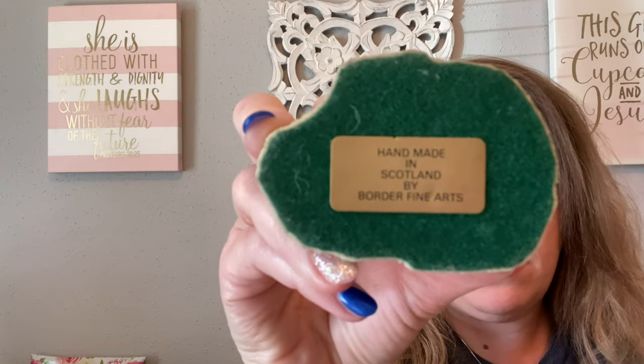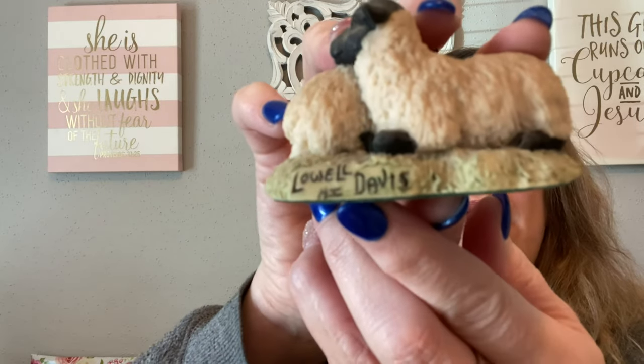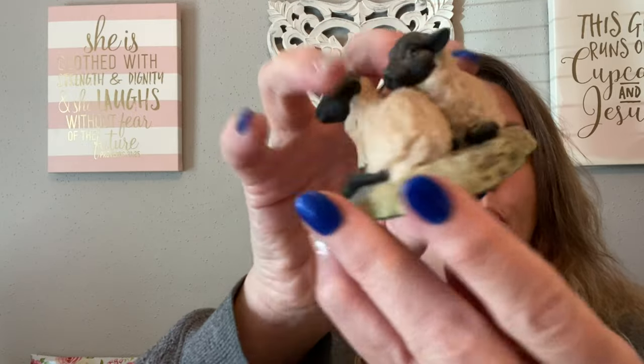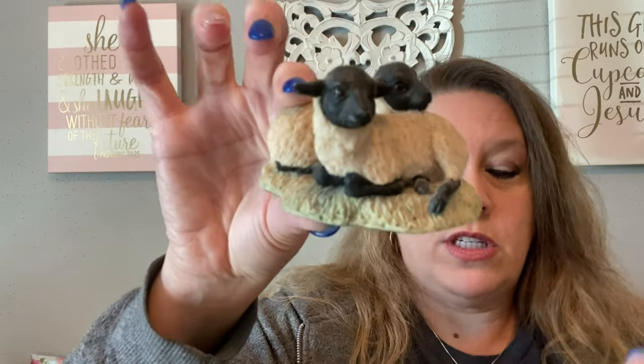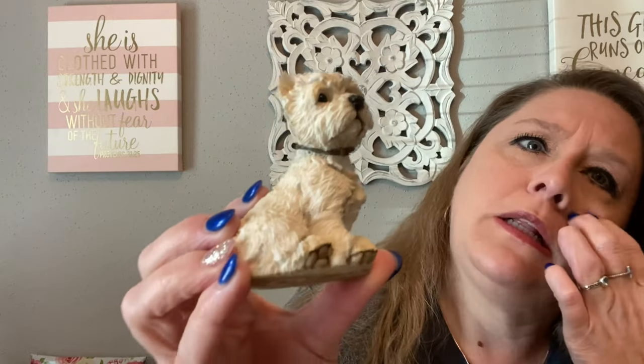Okay, I do see some of these pieces. Now, these are resin pieces, but the thing that is sticking out to me is that there is a sticker on the bottom that says handmade in Scotland by Border Fine Arts. I did see a couple of these pieces, and this does say Lowell Davis, maybe. Can y'all make that out? There is like a stamp or a signature on there, and these are just some pasture sheep. We also have this little dog. What is this, y'all? I have no idea what kind of dog this is.